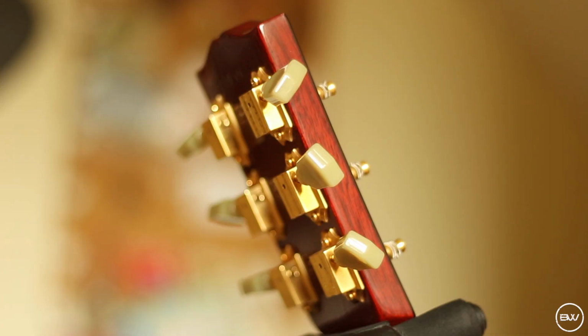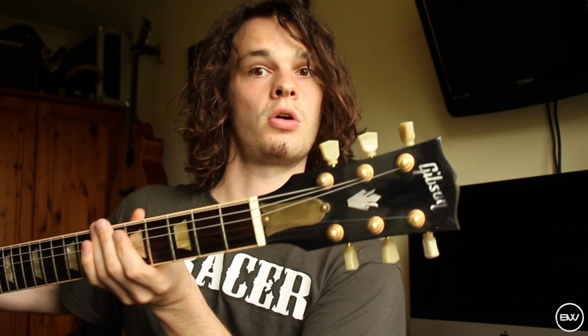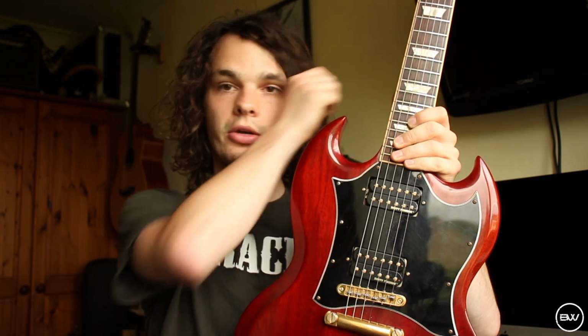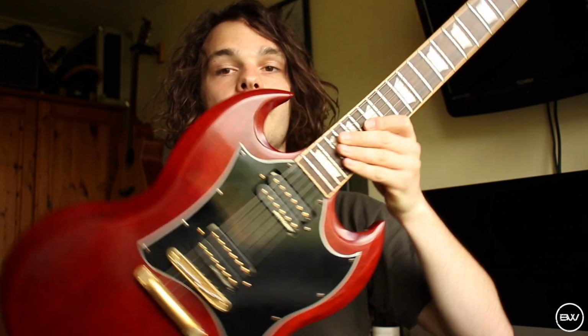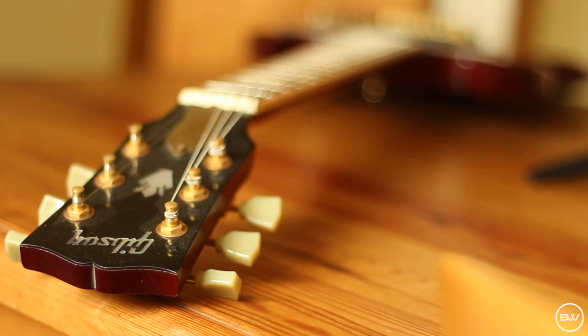Other than that, as you'll see, it's also got some very blingy hardware. It's all Gibson hardware other than this really cool looking roller bridge. Nice gold hardware, big old gold truss rod cover, gold tuners, and it's really well done. Someone's obviously spent a good amount of money and a good amount of time to change the hardware over and get it looking to a level which I think is pretty damn cool.